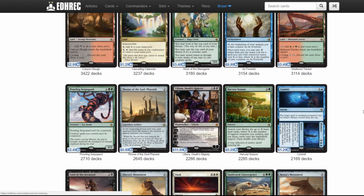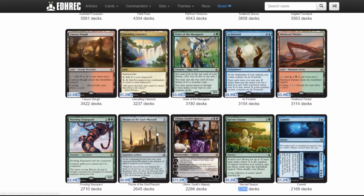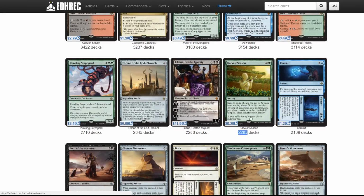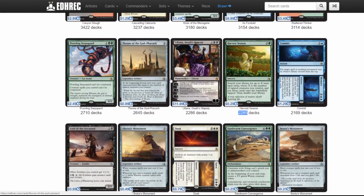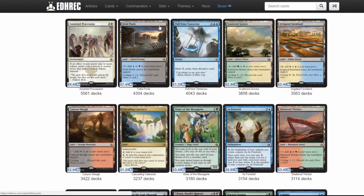Then you can even go down the list here. A card like Harvest Season, really, really bulk, but over 2,000 decks already. That's not too shabby. That is a card that I would not bulk out. If you have it in your collection, I'd keep that to the side. And I think this is destined to go up to like a $1 card within a year, $1.50 within 2 years type thing, and just slowly increase in value.